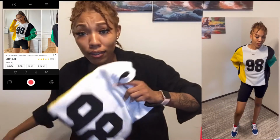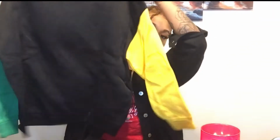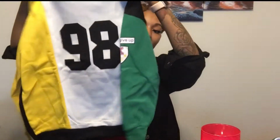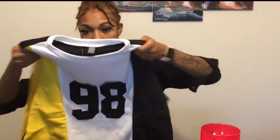The next thing I got is this Slogan graphic color block drop shoulder sweatshirt. When I saw this, girl, I was like, what? I was born in '98, first off. I had to get this. Fire. And I got this to go with these Vans that I got. Right? Fire. Cute. Very cute. I got this in a size small. I'm sorry, I forgot to tell you. They do have different colors. This is just the color I decided to get. And my sweatpants were in a size small as well.